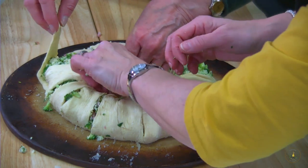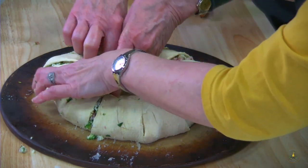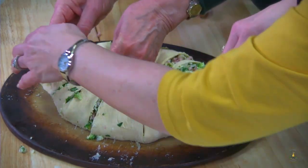If you go to Pampered Chef or wherever, they have other recipes for this kind of ring.